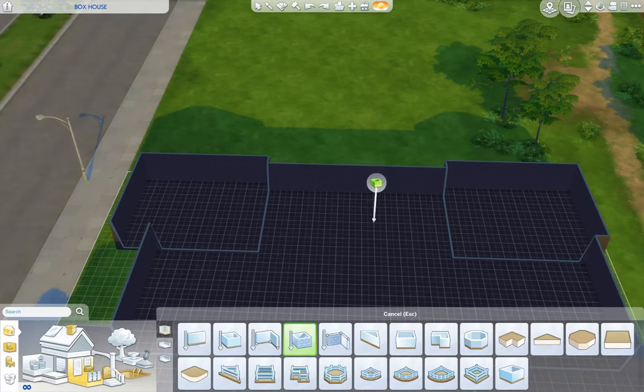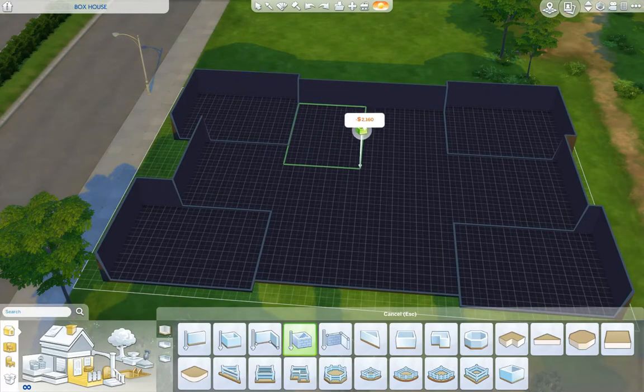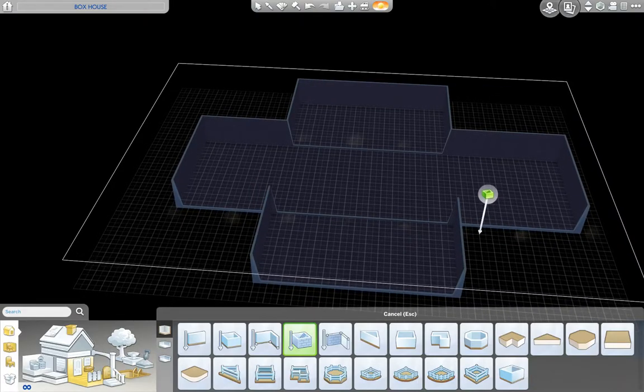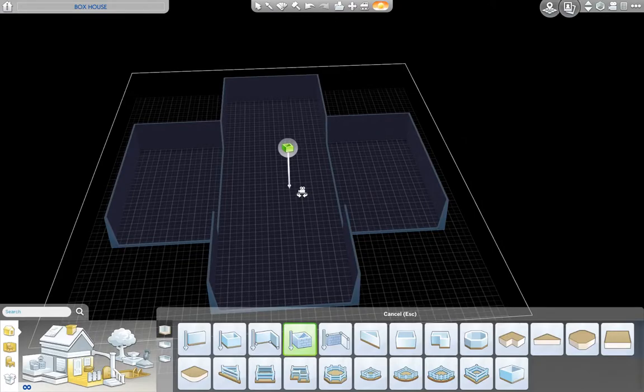My blindness has paid off. All right. Well, I mean, it hasn't paid off, but I've gotten over it. All right. We're back on track. And we go under here as well. So we go down. There we go. Basement.